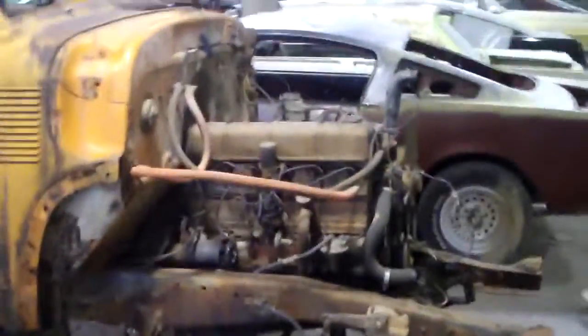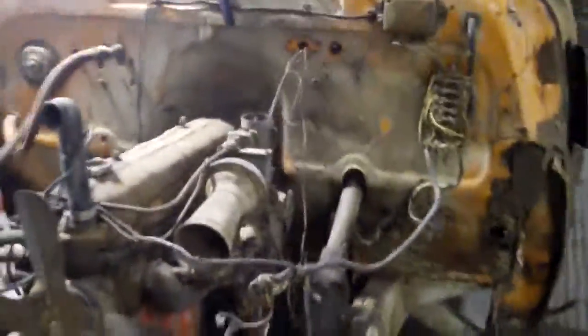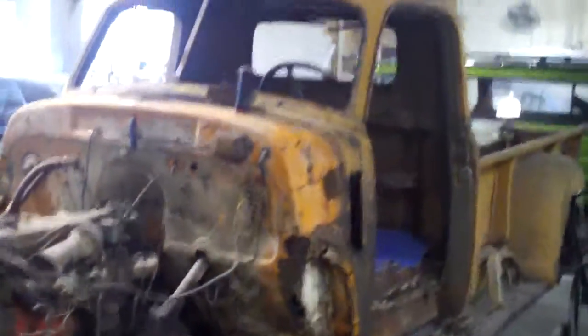What our plans here at Precision Restorations are, is we're going to take this truck and do a complete frame-off restoration. It's going to be show quality, and then we're taking it to Barrett-Jackson. So this is going to be an amazing build to watch. You guys don't want to miss this.